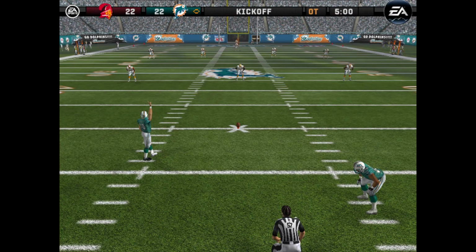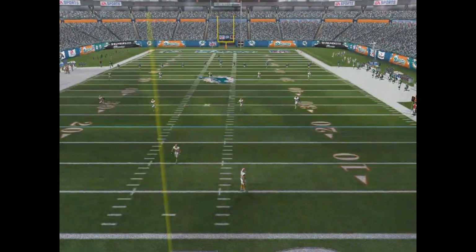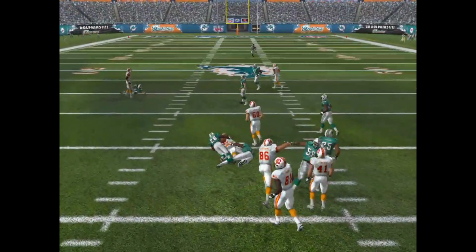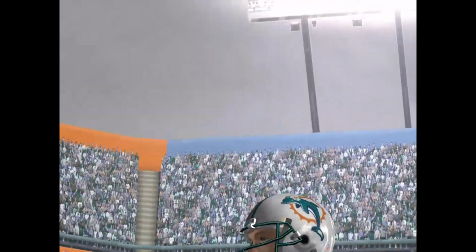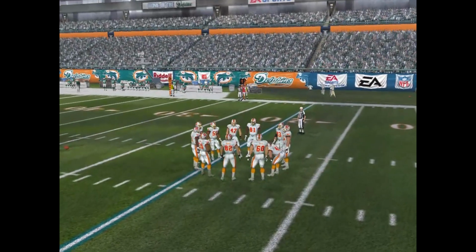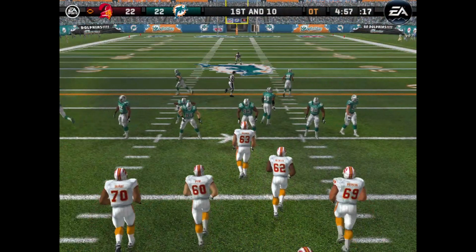Stojanovic is back and ready to put this one in the air. Sends it sailing, from the 6-yard line. Harper returns this one to the 29-yard line. So they have first and 10 here. Ball on the 29-yard line.